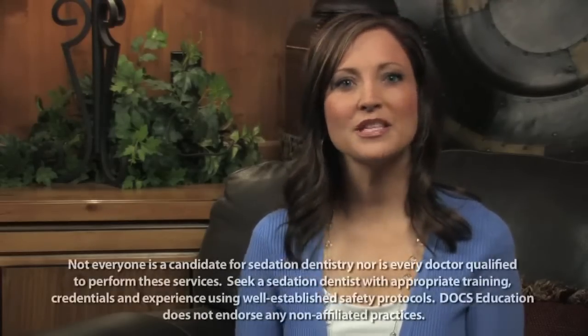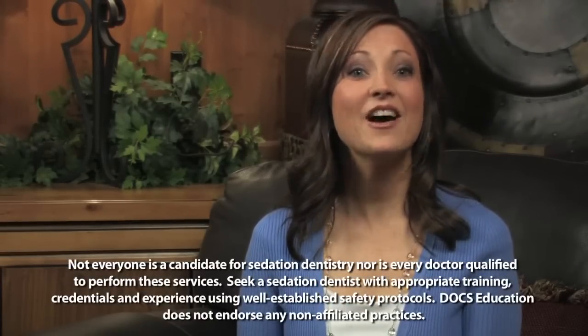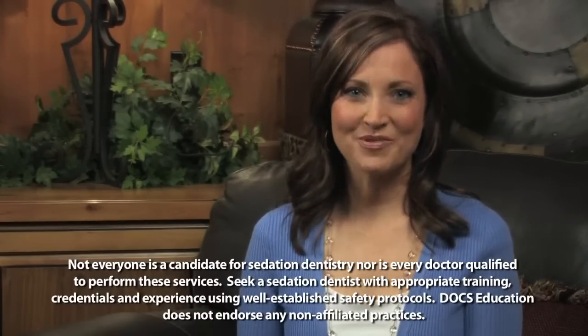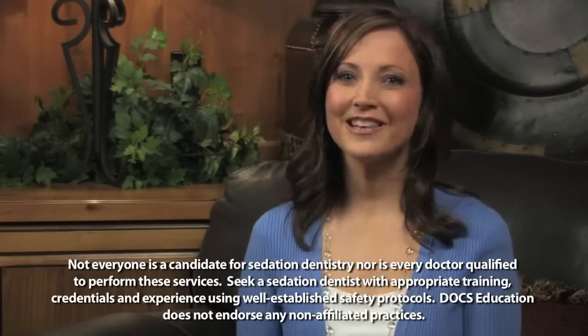Most sedation dentistry patients will tell you that it's that very first step that's the hardest. Reflect back on the real-life patients you've heard and seen in this program. All of them experienced similar fears and reservations about seeking dental treatment. And now all of them, with the help of sedation dentistry, have smiles they can be proud of. It's not too good to be true. It's what sedation dentistry is all about.